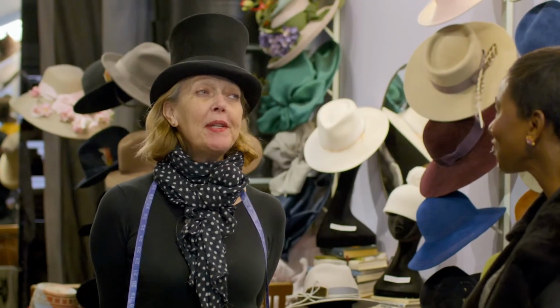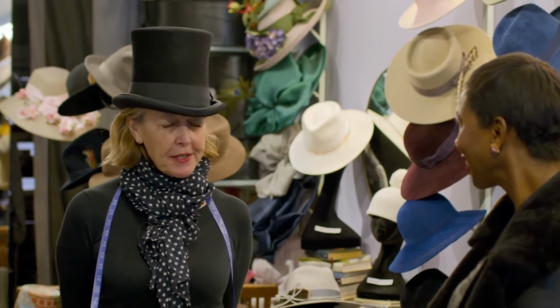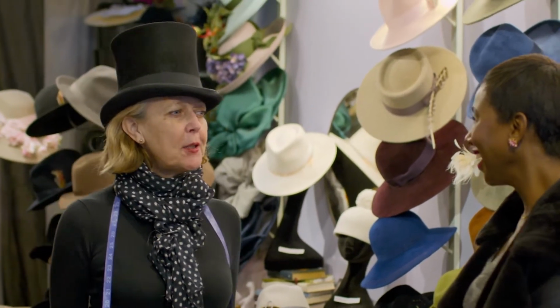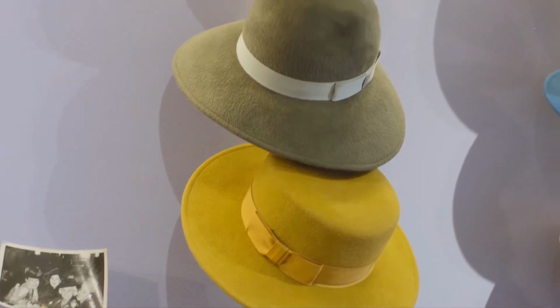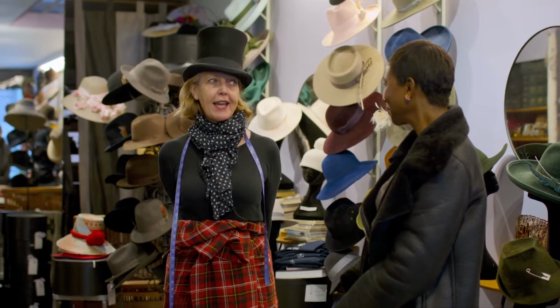So the hat shop opened in 1995, and I was a hat wearer. When I worked on Wall Street, I always wore a beret with my suits, and I became known as the broker with a beret. Wow. And then when I turned 31, I decided I had had enough of that.